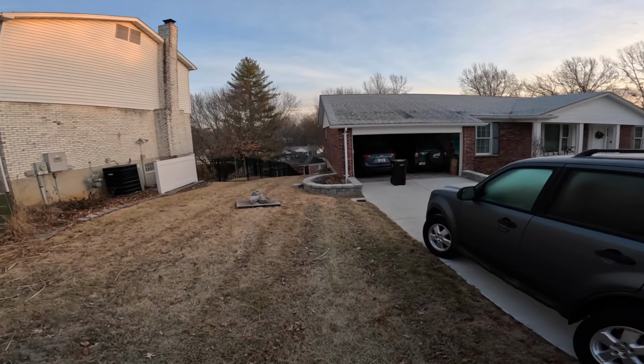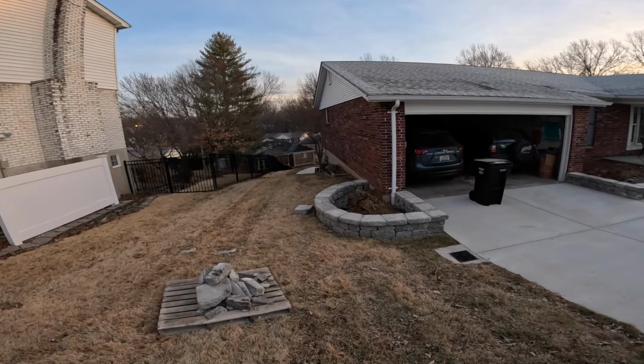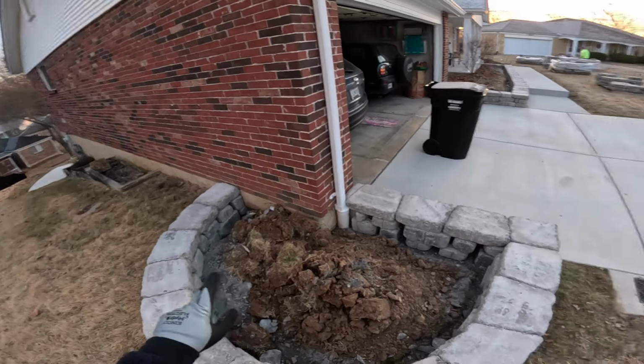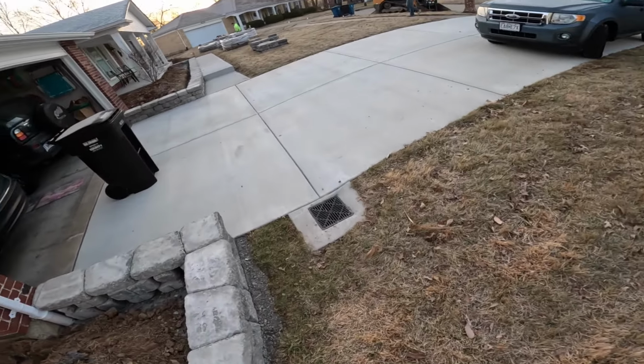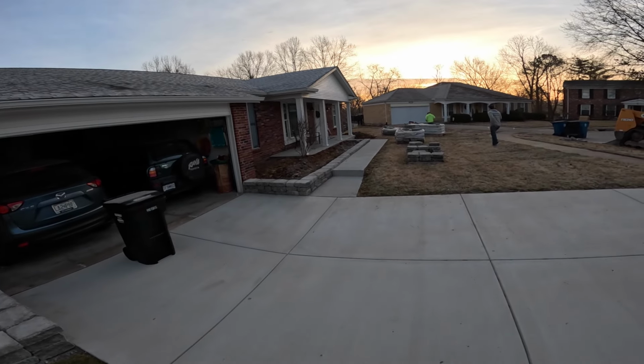So we're gonna knock this dirt down a little bit here. Probably gonna go ahead and line this with fabric. I'll just go ahead and put a little bit of fabric around the outside of that thing. And this one looks really good. I do like those blocks. They're a pain in the butt, but they do look nice.